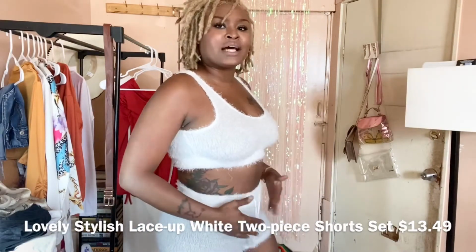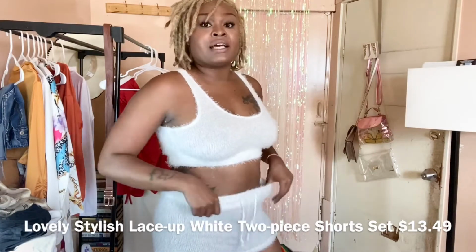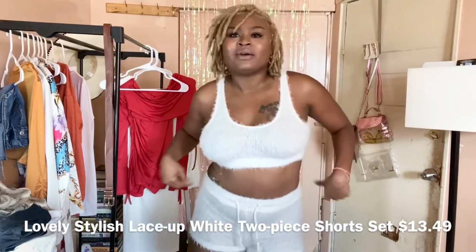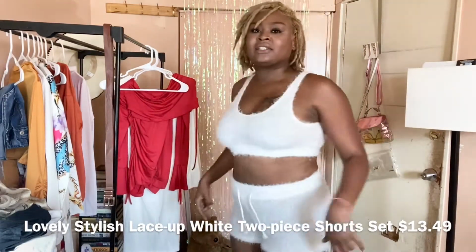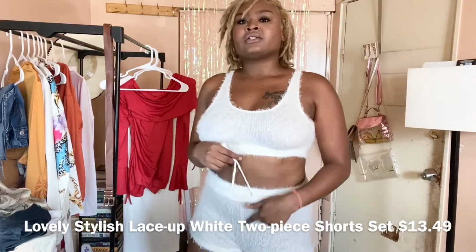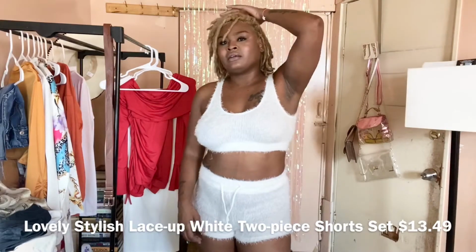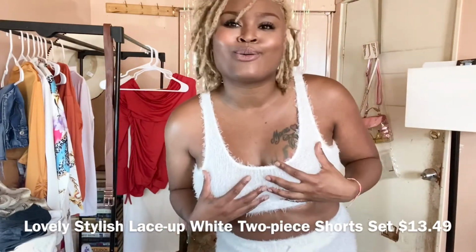Even if you have a flat stomach, you're not gonna have that problem. They don't have a lot of extra fabric. It does have a lot of extra stretch though, so girls like me with a little bit of this can still fit in it. As you can see my tattoos a little bit. So it is a little see-through, but nothing crazy. I'd still wear no underwear with this, but that's me, so I don't know.